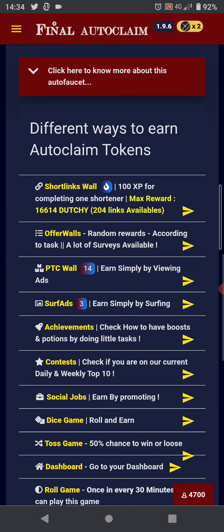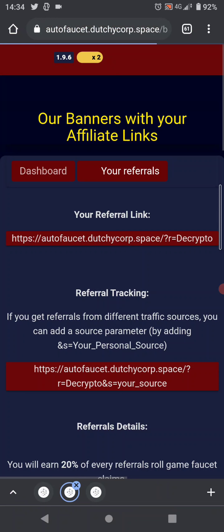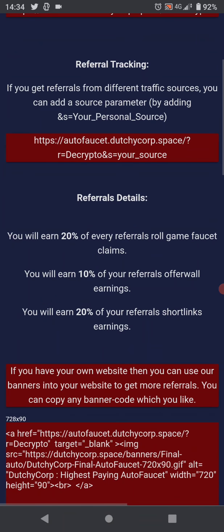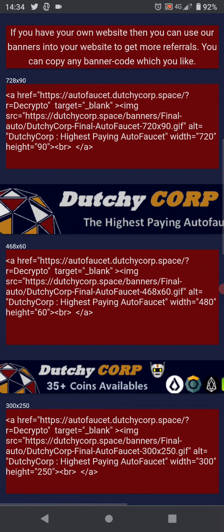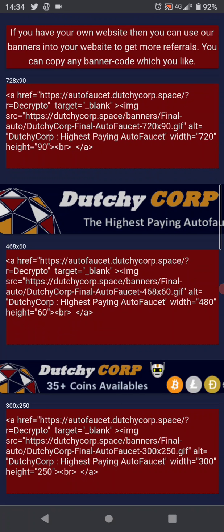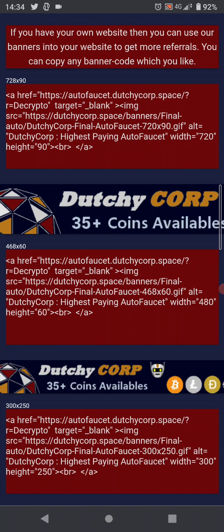Alright, so the banners. If you got your own website, you could add these banners in. Where are they? Yeah, down here you just copy the HTML here, and it will show one of these up on your site, and anytime anybody clicks it and signs up, then that counts as a referral. It's got your specific referral link on it. Mine's Decrypto at the end there, see.